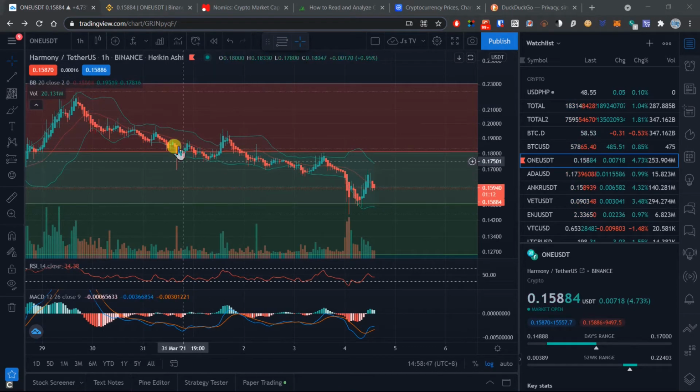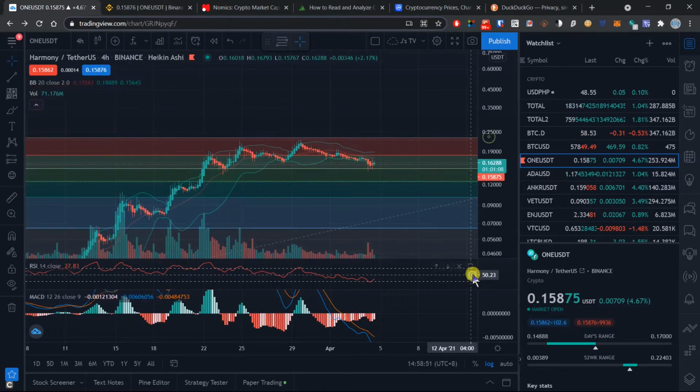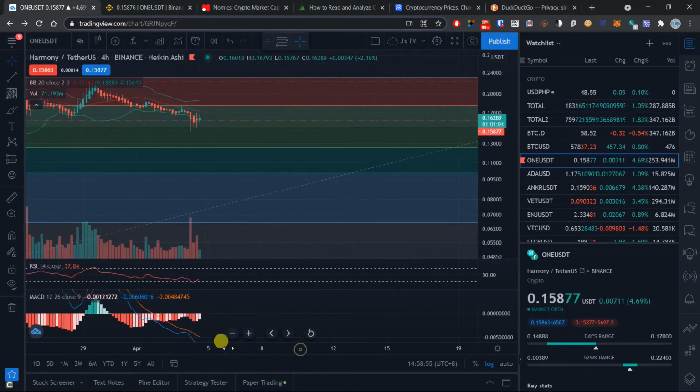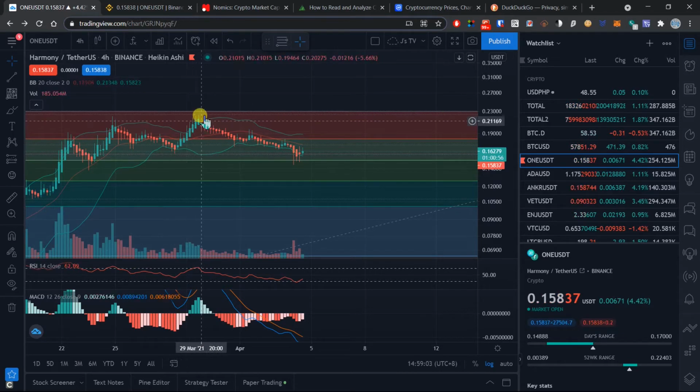It's bleeding profusely. And if we go to our 4 hour chart, we can see that it's pretty much a lot of the same. Let's spread this out. We had our up and down here on the 29th, where we had our all-time high of 22.4 cents. You can see that ever since that time, it's just been a straight shot down almost, with just a few green blips in between.